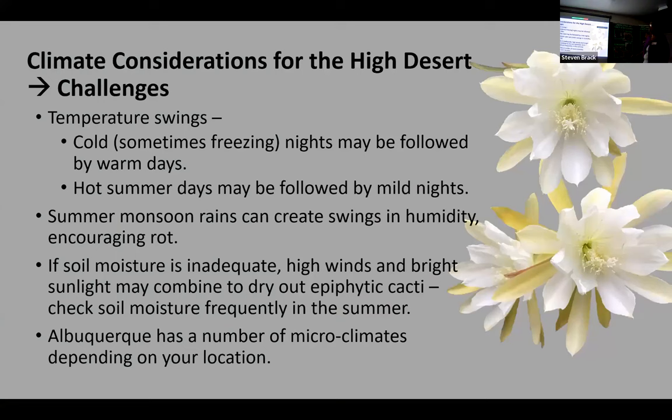Here's a couple of things about seasonality here, and we talked about some of this already. Cold, freezing nights, maybe followed by warm days. Our temperatures can go really way down, and you've got to be cognizant of that with these kinds of plants. The summer monsoon can create swings in humidity, and if we get too wet an experience, these can be more prone to rot. So you've got to watch them.